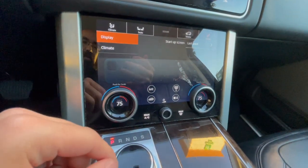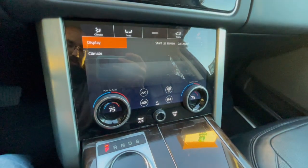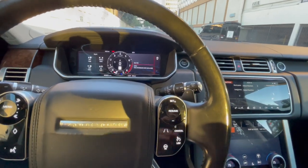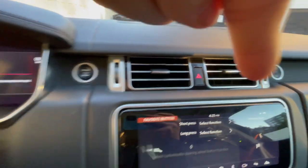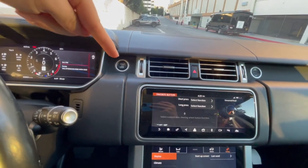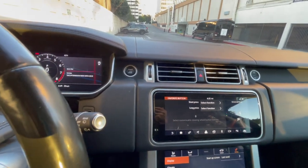And the flickering is not happening on my screen. It's probably just because it's an LCD or LED or whatever it is that makes stuff flicker. And a little bit different than most cars that you drive, the start-stop button is right here next to all your vents, as you can see. Kind of an odd place to put it, but it's not bad. It's something a little bit different, and every luxury car is going to be a slight bit different.